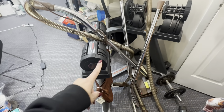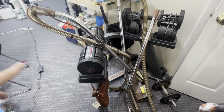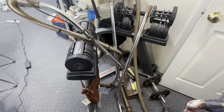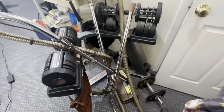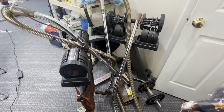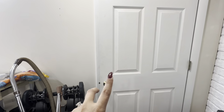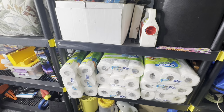And then I need to get rid of these weights. They're in the way. Nobody uses them. So I plan to put these on Facebook Marketplace eventually, and I will have all of this room back to me. And then these are some Rainbow vacuum parts that my daughter needs to draft as well. My boxes are in this room. This is another example of just putting stuff where it's going to work best on my shelves.